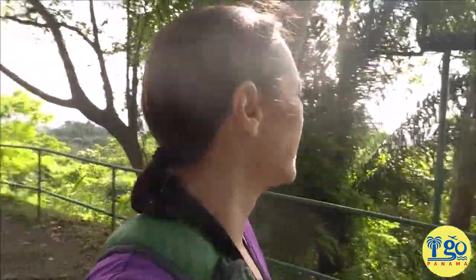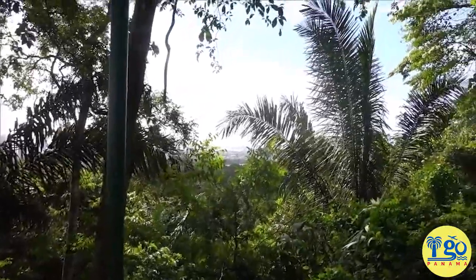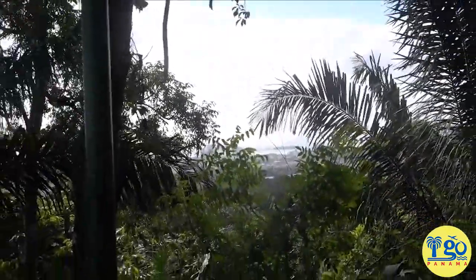Just a little bit of information about the park. This is called Cerro Cedro, and let's see. Oh, from here you can see the ocean. Hold on. It would be remiss to not show you that. But do you see the ocean back there? Right through there. I mean, really, what a stunning location.